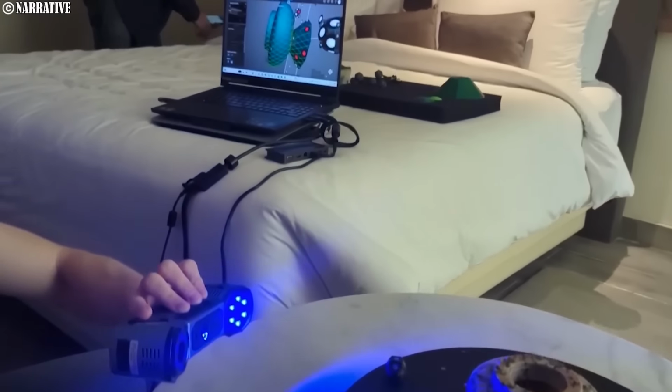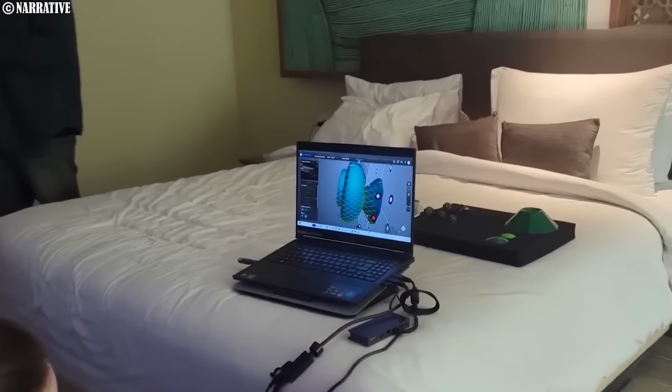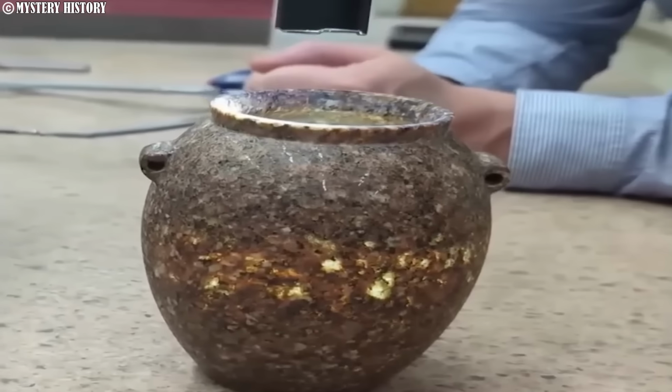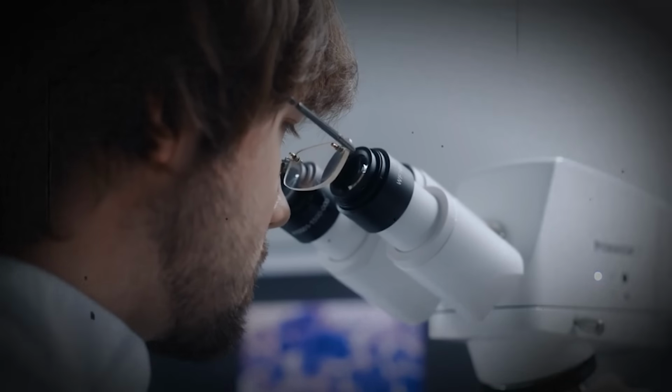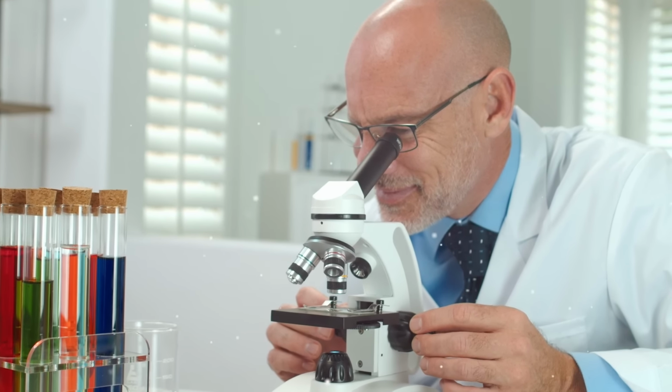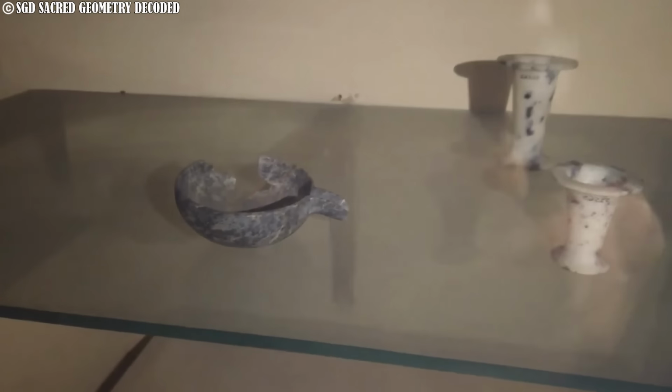Using cutting-edge algorithms, the system carefully scanned the vases' elegant curves, measured their ratios, and mapped every geometric contour with microscopic precision, detail far beyond what the human eye could ever achieve. The results were nothing short of astonishing.